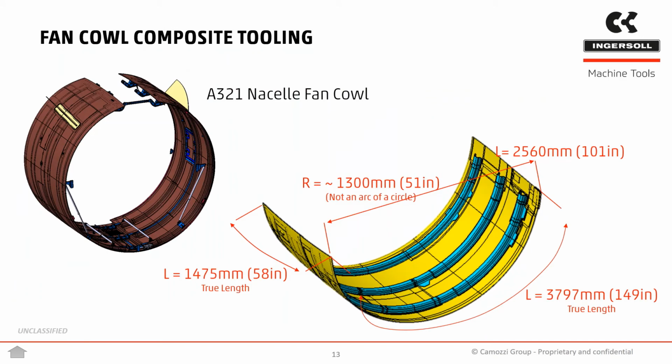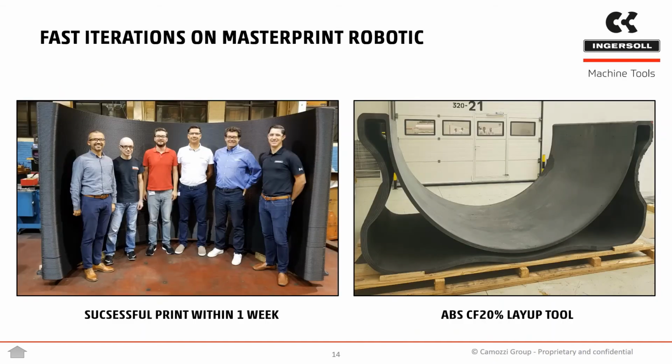A few applications were related to a fan cowl and composite tooling to create both the panel and the omega stringers. Using the MasterPrint robotic, we successfully printed the female mold for layup out of ABS 20% carbon fiber within 1 week using a few iterations of the design.